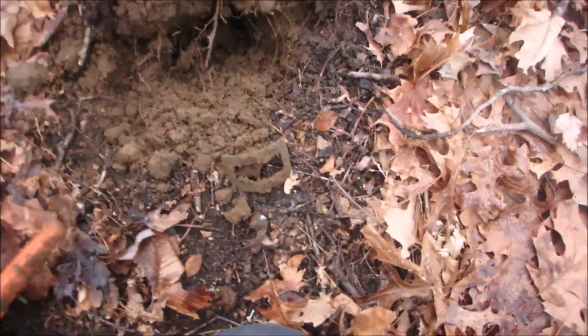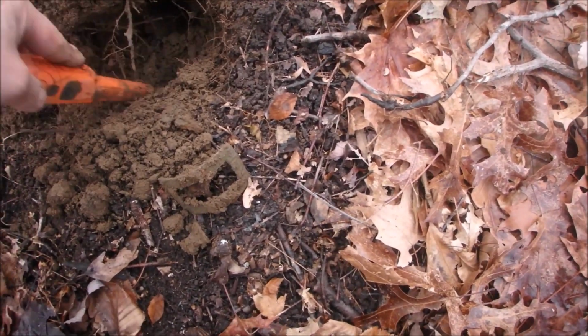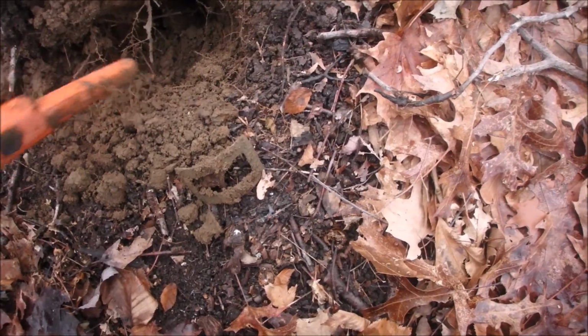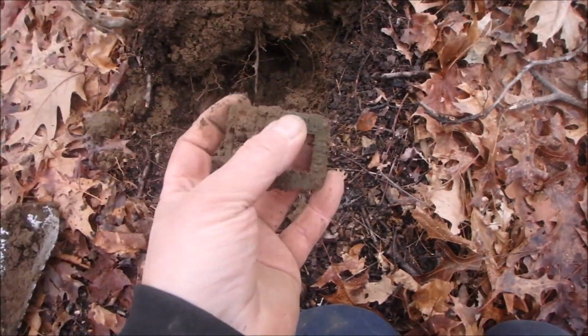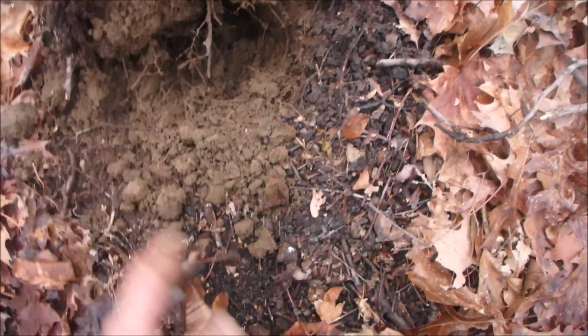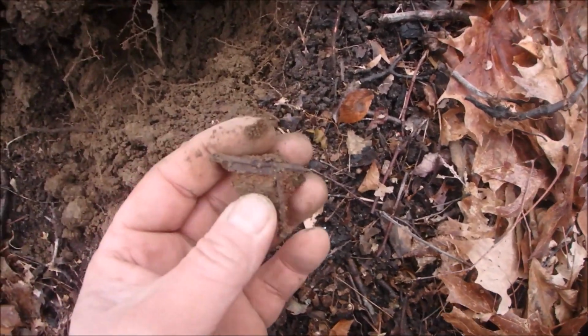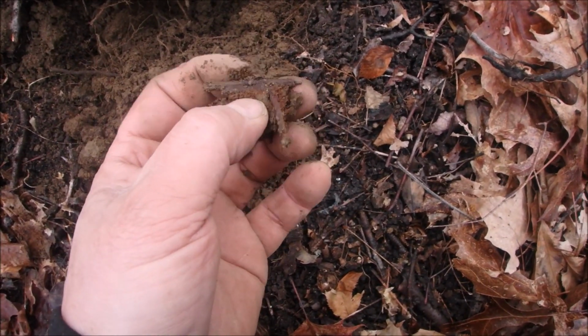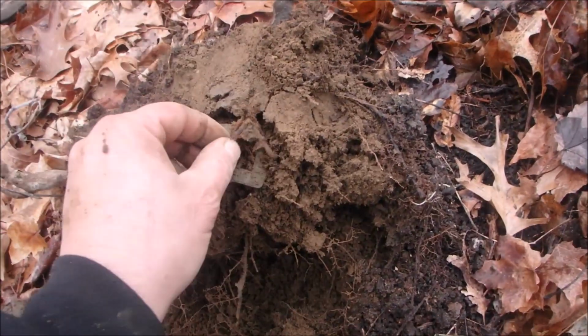Oh, shoe buckle. Sweet. Nice. Awesome sauce. Looks like his iron tongue in shape. Yeah, it's all busted up. Oh wow. It was a complete one, I think, in the hole. Right there, just the shape.